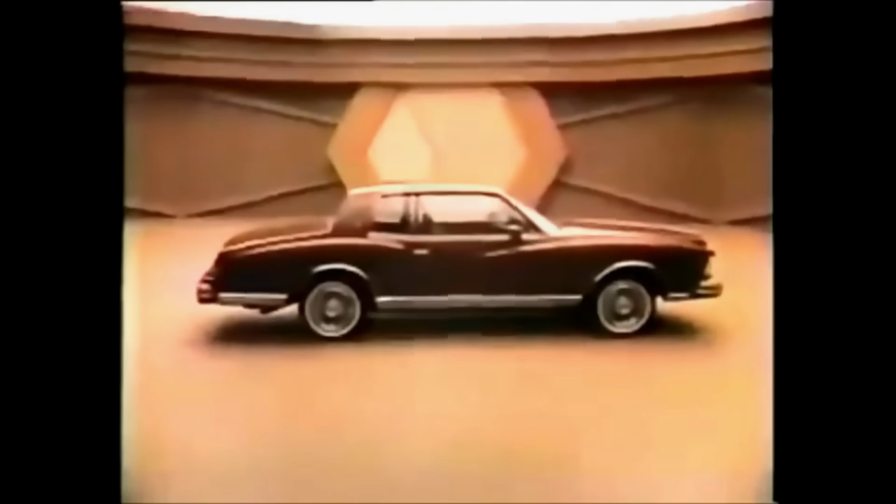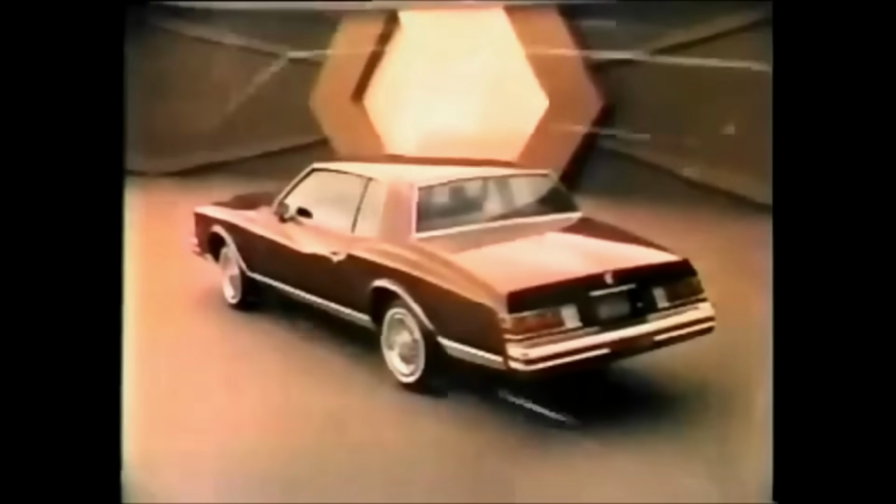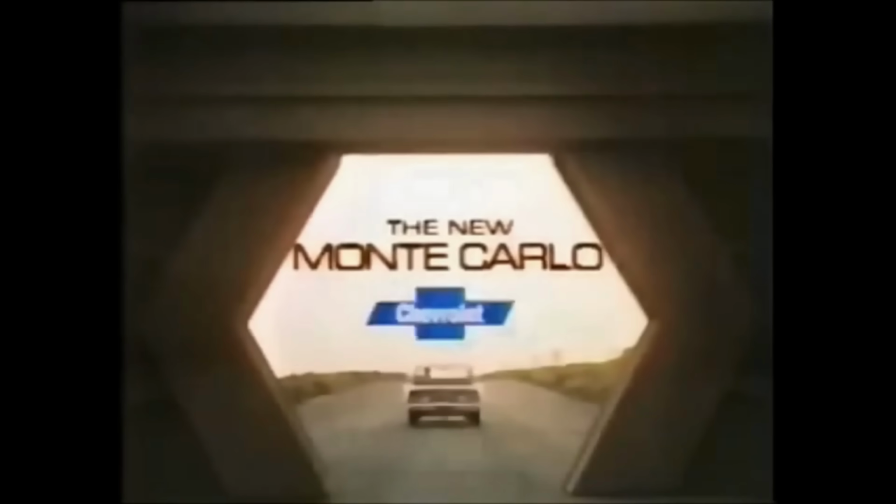Chevrolet invites you to think of yourself in a new Monte Carlo. Think of yourself surrounded by crisp, sculptured lines. Think of yourself enjoying the very real pleasures of owning a Monte Carlo. Think of yourself surrounded with personal luxury, quiet comfort, and a surprising amount of room. And when you've thought about it, come drive one and put a little distance between yourself and the crowd.